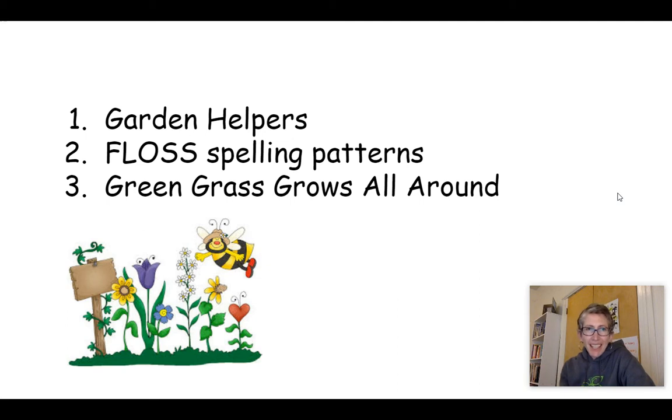Hi friends. Today we're going to do three things. The first thing is we're going to do some shared reading. Shared reading is when we get to read the book all together. And we're going to read a book that we read together in the classroom earlier this year called Garden Helpers. Do you remember that book? Well, you get to read it with me today.